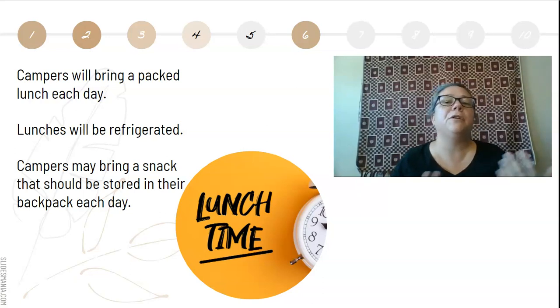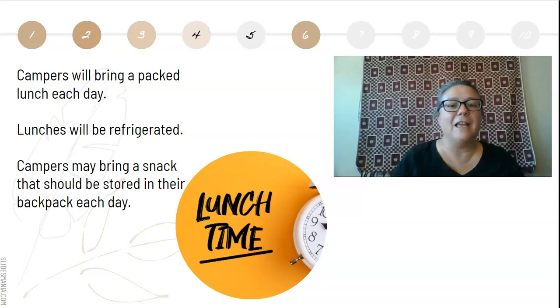If a camper forgets a lunch, we will notify you and let you know, and we can either handle it for you or you can run their lunch over to us. But never fear, they're not going to go hungry. We're not going to let them starve to death.